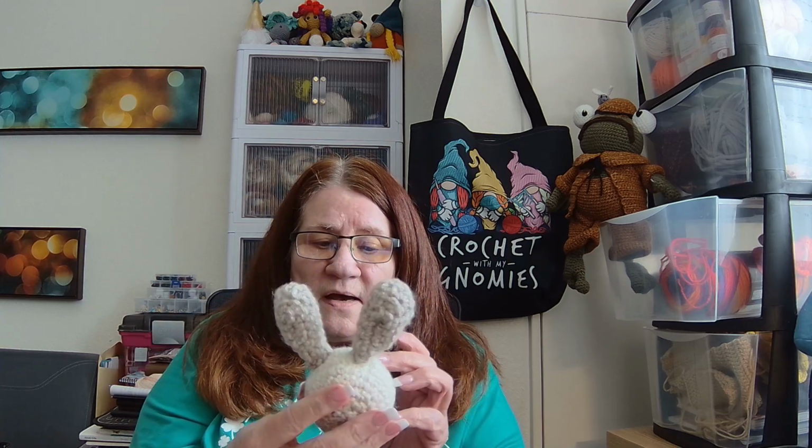But anyway, I think that would be the only thing that I'd change. In fact, I went in and made myself a note that HRI, which means, do I want to go back and do the I hook again? Which I probably won't. I'll probably keep the ears with the same hook size as I made the head.